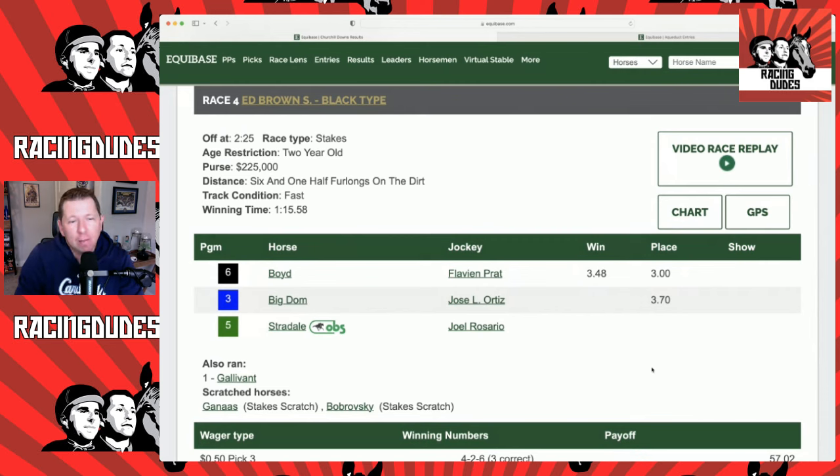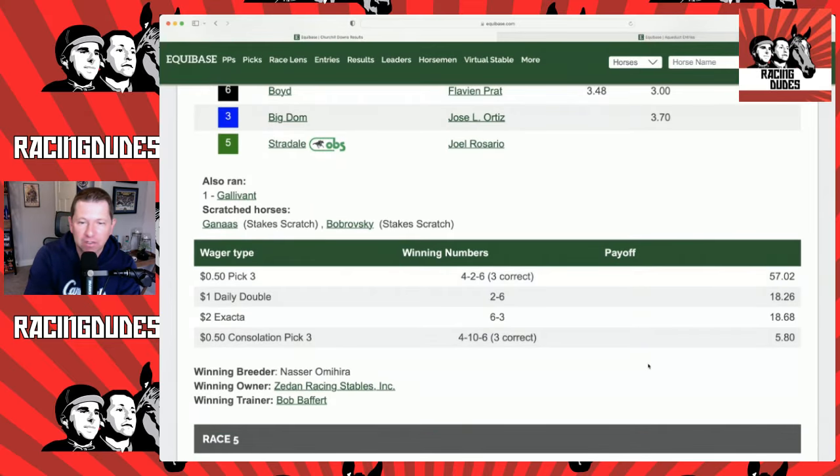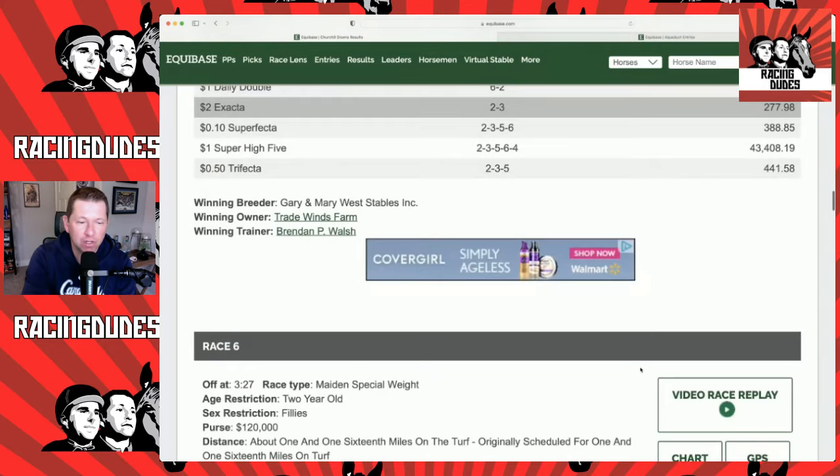When we talk about Boyd, I thought he looked like a nice sprinter going 6.5 furlongs. I do think the horse can stretch out a little bit. He didn't look like he was fully extended. I don't know about 1.25 miles, but I do think this is one to keep an eye on now for Bob Baffert. Flavien Prat rode him, just stalked the pace and pounced at the top of the stretch. Easy win. He really was just much the best in this one. So I wanted to point him out first. A horse I do think has a pretty bright future. Two races, two wins, looked pretty strong.